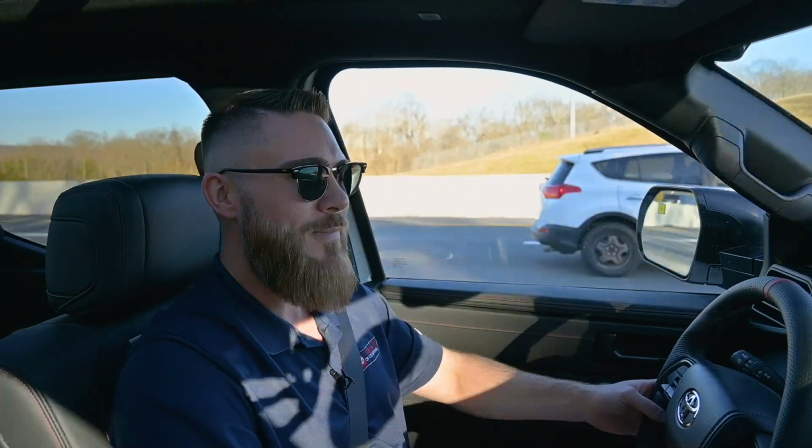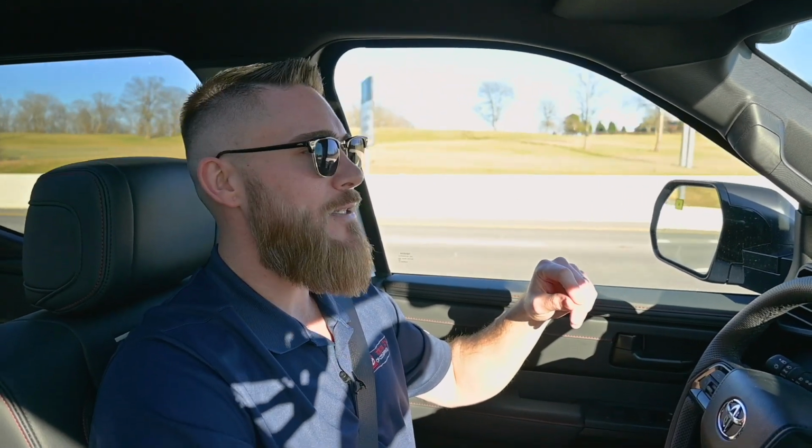So my wife is definitely a truck girl. She's had an F-150, a number of F-150s. Right now we are driving a Kia Sorento. Moving up to a truck, I know there's probably some hesitation of, is this truck too big? Is it hard to stop? What's the driving difference between an SUV going into a truck?